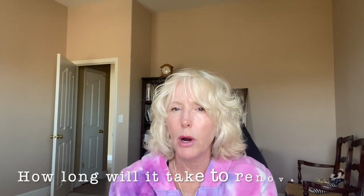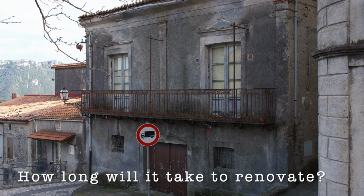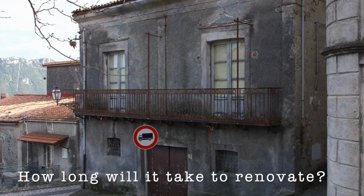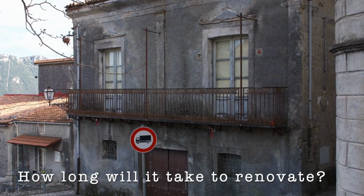Another question is, how long is it going to take to fully renovate this property? Some of them are over a year project. I know one of them in Santa Dominica is a 2.5 year project for this massive palazzo that we have there. It's gorgeous. You can sometimes renovate things in bits and pieces and live in part of it while they're renovating the other part. That's also very doable. But it's something that you want to pay attention to, is how long is it going to take?